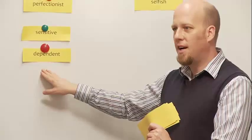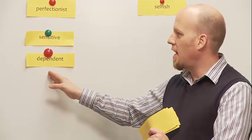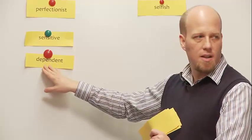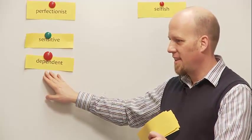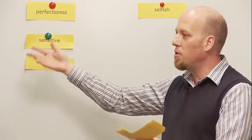Okay, is that correct? No. Is she thinking of dependent or another word? Another word. What's the other word? She's thinking of independent. So this is the opposite, right? Yes. What does dependent mean? You expect other people to help you all the time. Yeah, you have to have other people help you all the time, right?